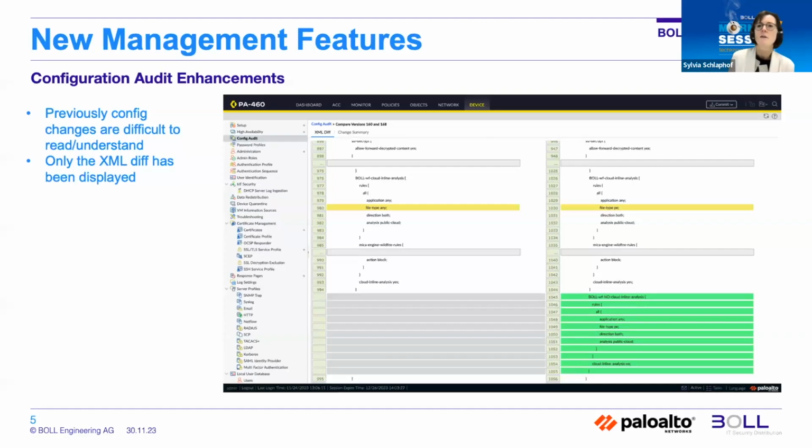So let's start with some new management features. First of all, what has been improved is the config audit feature. You know this feature already. This is a screenshot from an 11.0 or an earlier version. If we make changes to our configuration, we can compare different config versions with this config audit feature. Unfortunately, comparing is a little bit difficult to read, because what we are comparing is the XML config file, the XML format. And of course, we do see the changes, and we do see a little bit of the context, some lines before or after the change. But depending on your configuration, you do not see the real context.